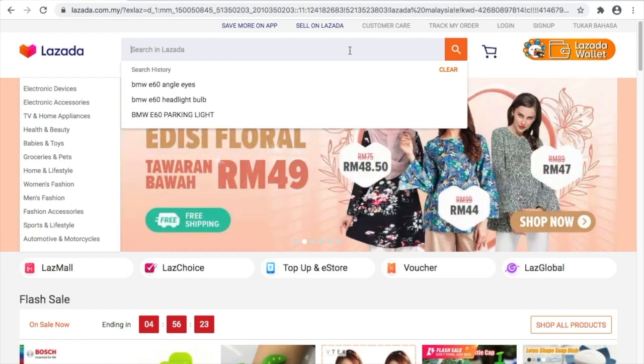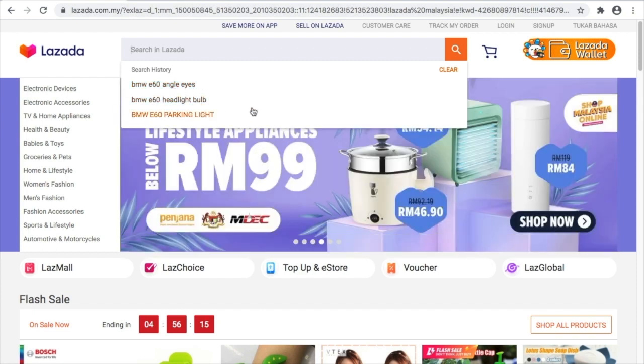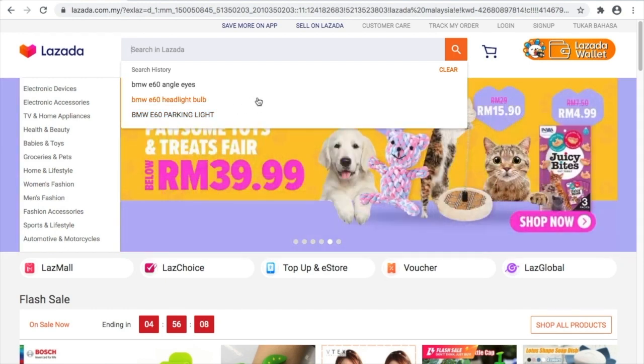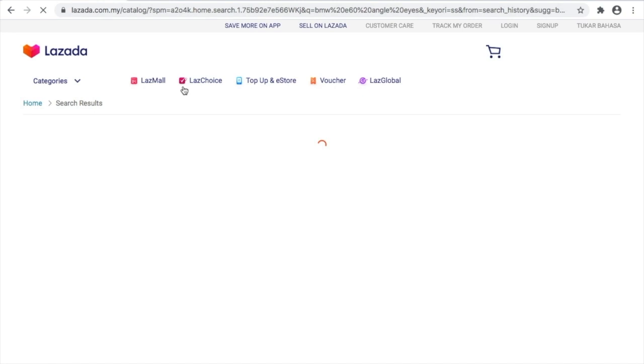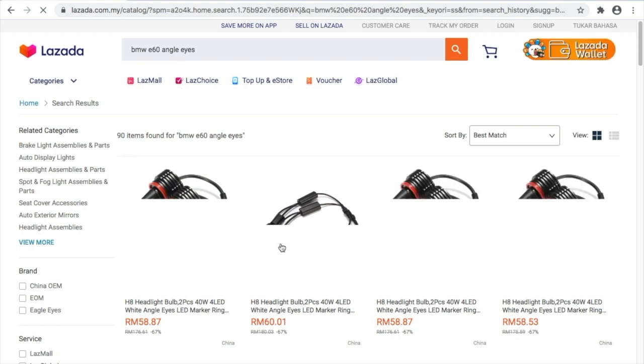If you can see my search history, it's BMW E60 engine arch, headlight bulb, and parking light. But the best way to search for BMW lights is to type in BMW E60 angel eyes, which I only have to click. After that, you will have various choices of where you want to pick your replacement light.